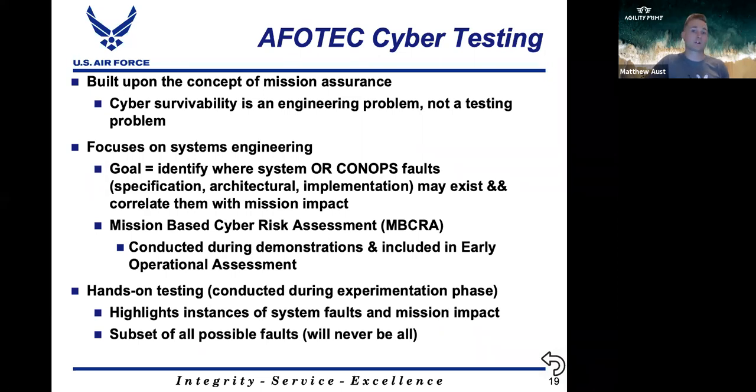So anyone who works with us and is going through the airworthiness process, our cyber testing will help play into your airworthiness security certification. That's really one of the biggest driving factors behind how we do our testing: we want to help you actually be certified to be airworthy.